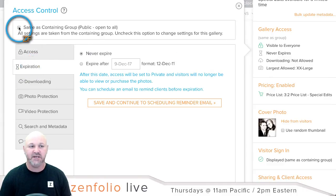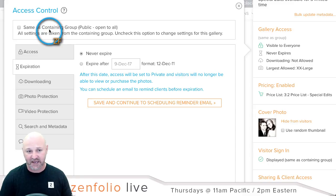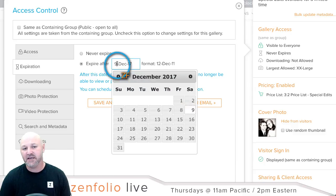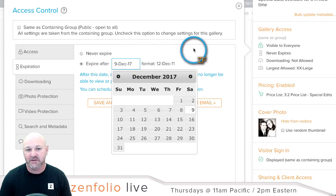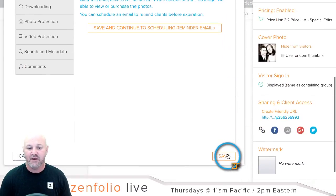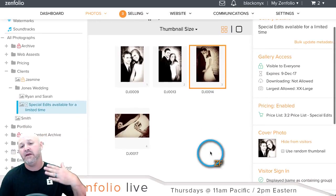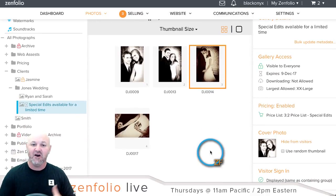Now I want to uncheck that same as containing group because I'm changing up the access a little bit. And then I want to set it to expire. And let's say that I want to give my clients up until maybe a month. So maybe we want to do a month, which would be December 9th. Let's say I want to give my clients up till December 9th. So we're just going to leave that there to save. Click save right there. And so now not only does that special edits gallery have a more accelerated or higher tier price list on it, it's also set up to be expiring. So it's going to be available only for a limited amount of time.